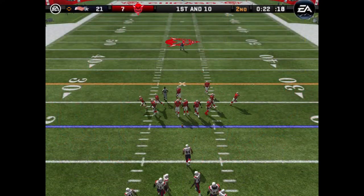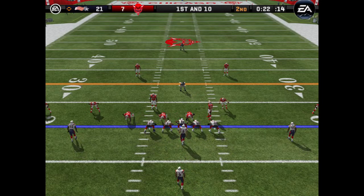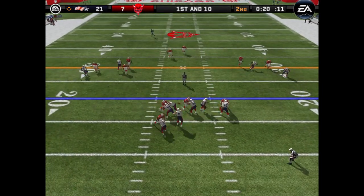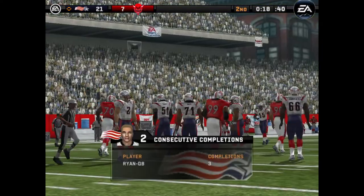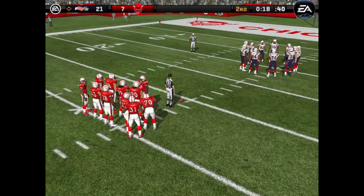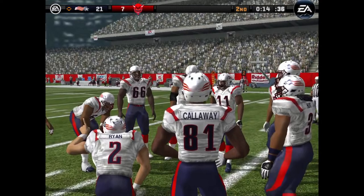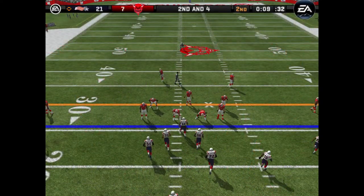The offense gets ready to go following the interception. Hunt, the lone setback. Under pressure with the throw. Complete to the wide receiver. And Brady goes down immediately. That'll bring up second down. It's second down and four to go. Ball on the 26-yard line.